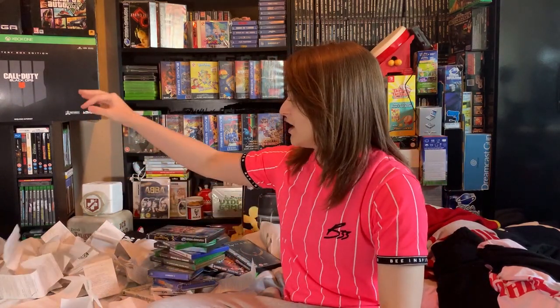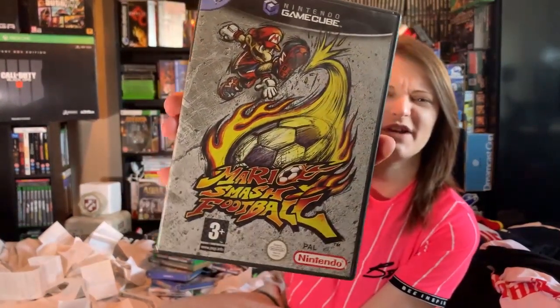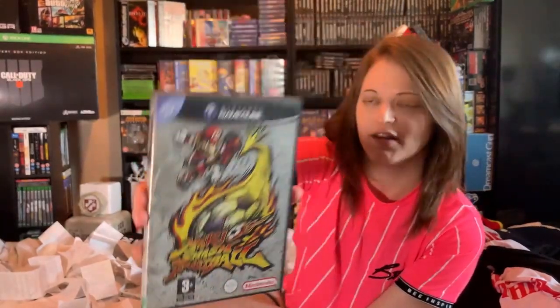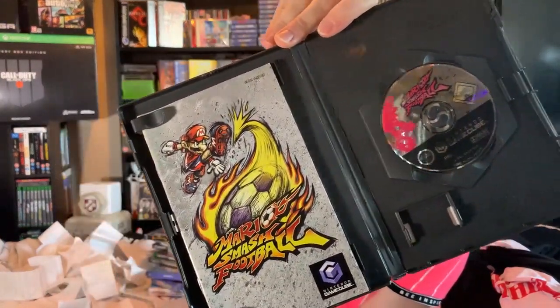And the next one, I've wanted it for ages as well. I wanted this at the time for so long, and it was 20 quid. A nice instalment for the GameCube collection, which I'm too stubborn to get a controller to play yet. And it is Mario Smash Football. As most of you guys all know, I'm a massive football fan. So yeah, it looks an awesome game there. I don't know what it's like, but I think it looks wicked.